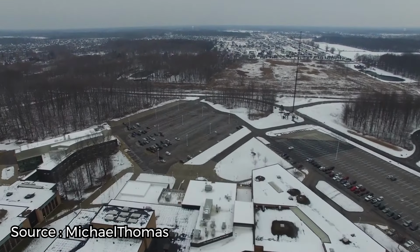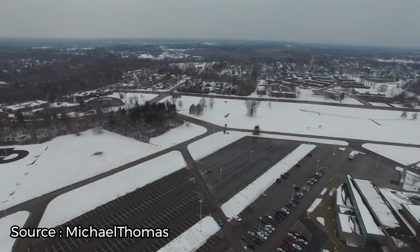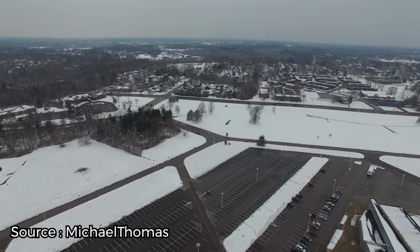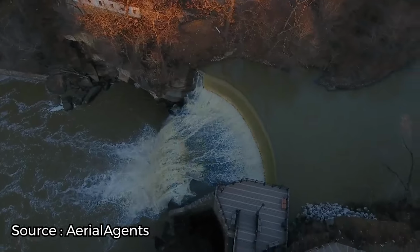The average rent in Elyria is $582 a month. Gas prices are $3.11 a gallon, and the unemployment rate is 5.6%. It's a suburb of Cleveland, located along the Black River that is safe and family-friendly.